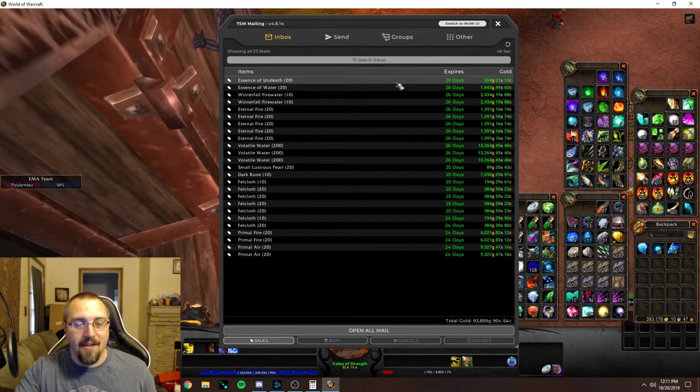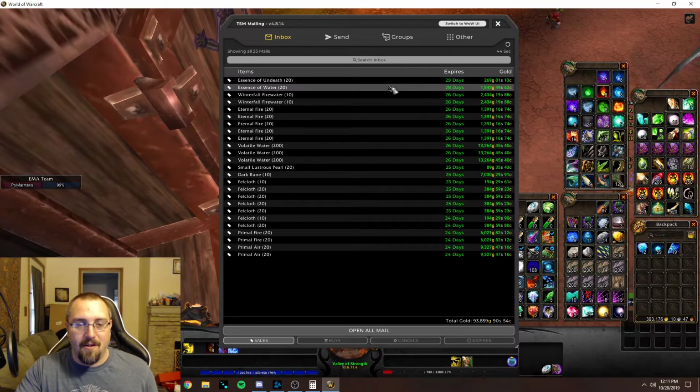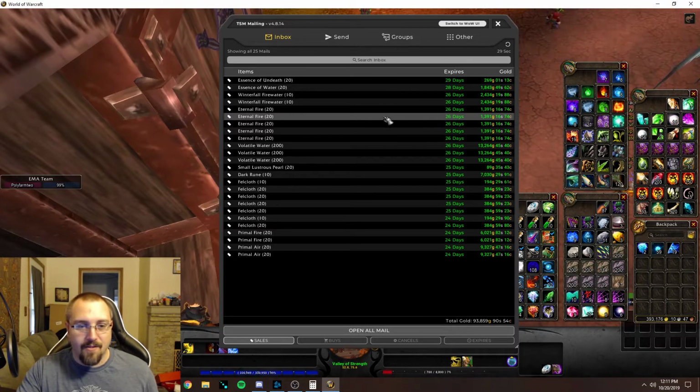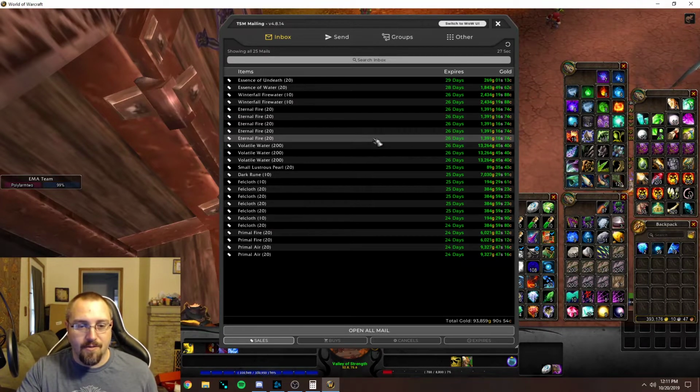Some essence of undeath, which actually came from doing, I believe, the dark rune farm. Some essence of water. We sold some of the fire water once again. It's pretty good. 10 of them for over 2,000 gold. Eternal fire, sold a lot of eternal fire. Eternal fire seems to sell a lot out of those eternals.